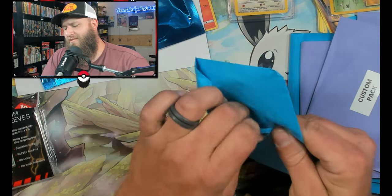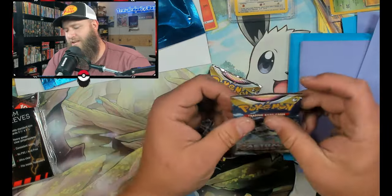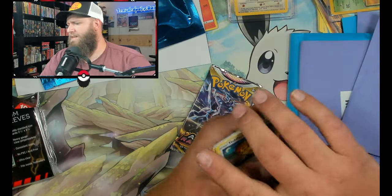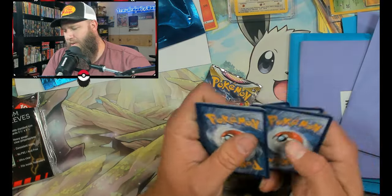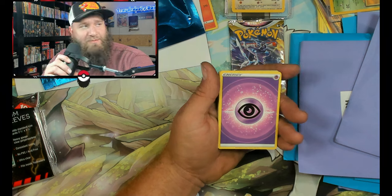This one doesn't have anything on it, so let's see what's inside there. Okay, we have Astral Radiance and Astral Radiance. We'll go ahead and crack these open and see what's going on. Yeah, the screen's a little bit of a mess, but that's what's going to happen in these mystery boxes. So the first mystery box was pretty decent, not too bad. The second one was a stinker, in my opinion. And this one here seems to be pretty cool. And we'll see that list at the end, so we'll know what kind of values we had in here.